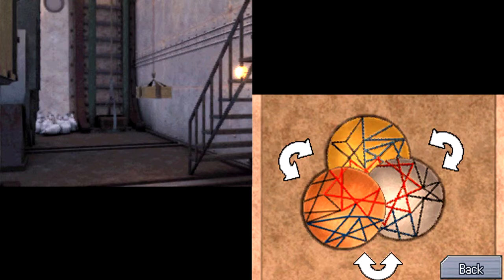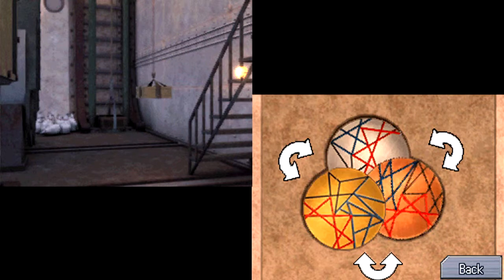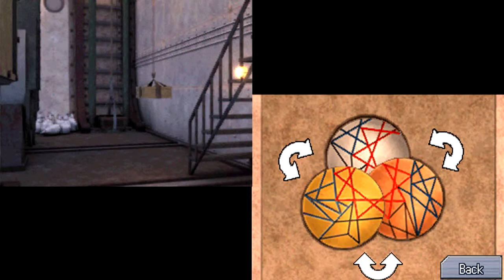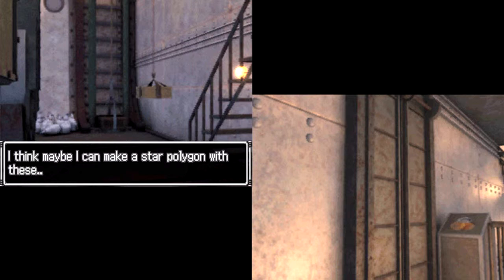I bet this one has to be on top. Oh, I rotated it too far. There you go. Okay, so that wasn't too bad. I thought it was going to be a little harder than that. The red line on these discs. I think maybe I can make a star polygon with these.